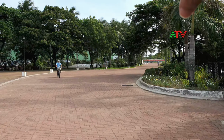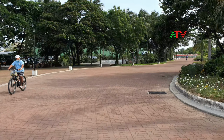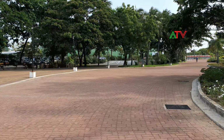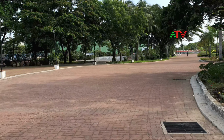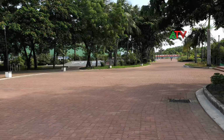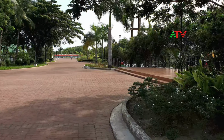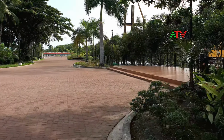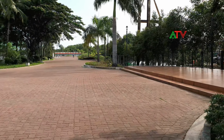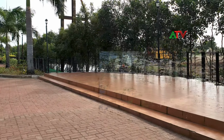You can see the skate park area where the ramps for bicycles and skateboards are. And to my right, of course, is the area where the proposed footbridge is being built at the moment.